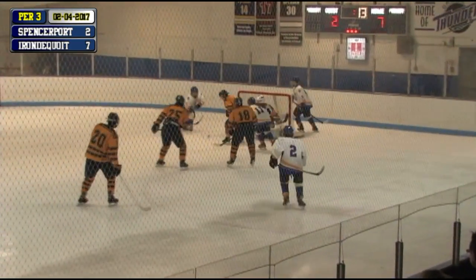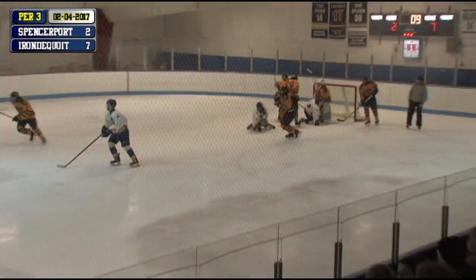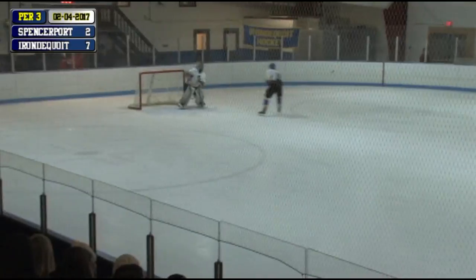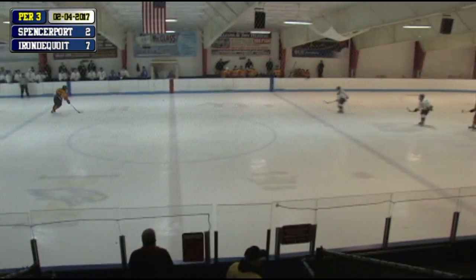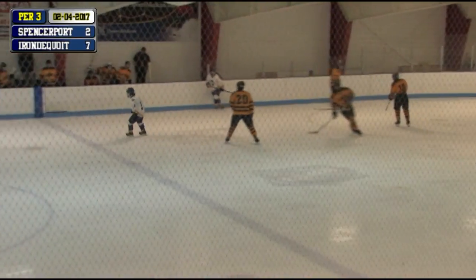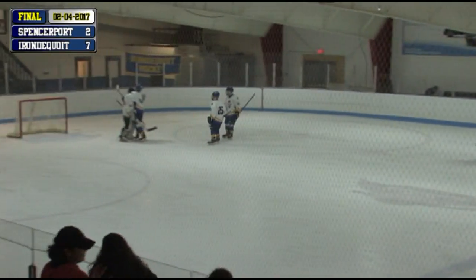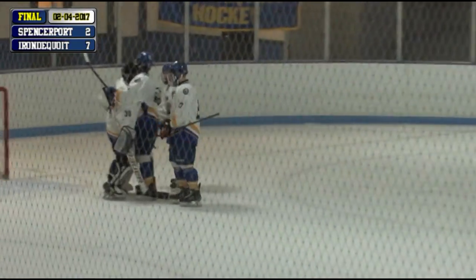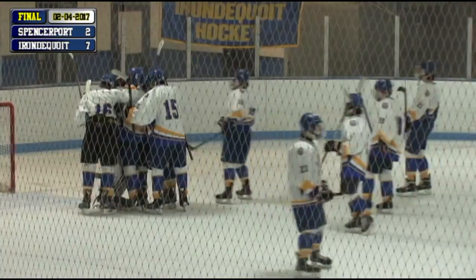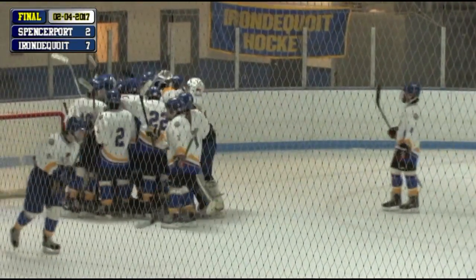Comanzo with the puck. Tries to slip one in there on the goal. And Spencerport's going to clear it the length of the ice. Josh Lupo will send it back down. The Eagles will all get back onside, and that'll finish it up for the Eagles. So as the game closes, 7-2. Wow, that was quite a good ending to senior day here at Lakeshore.